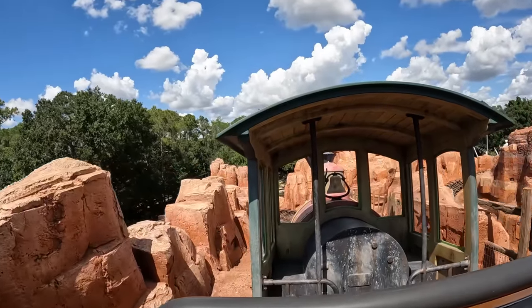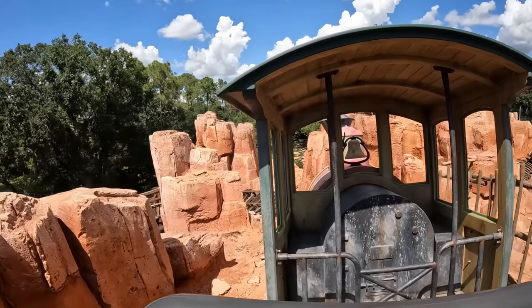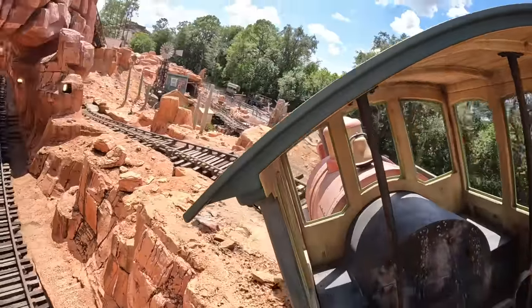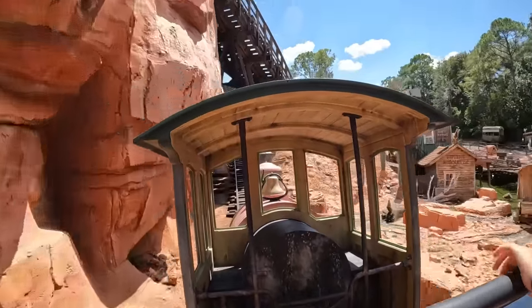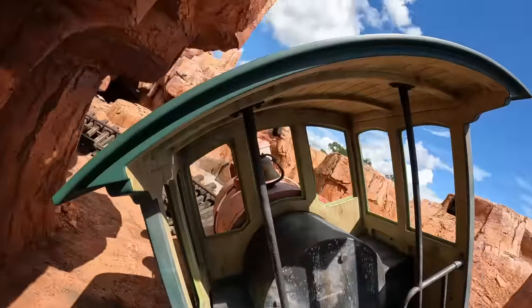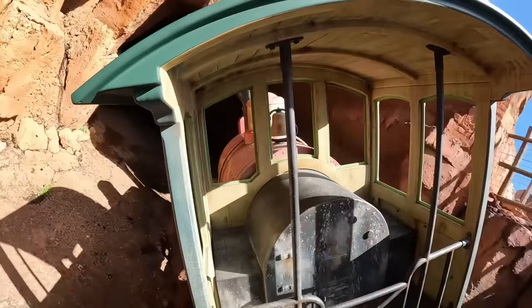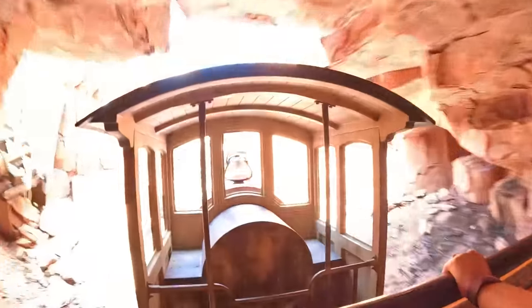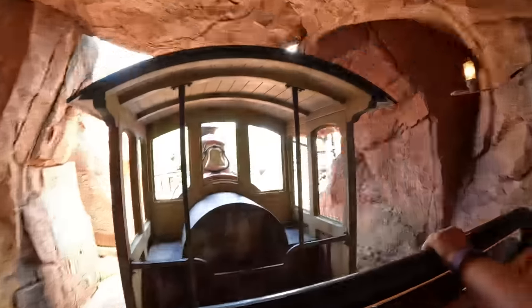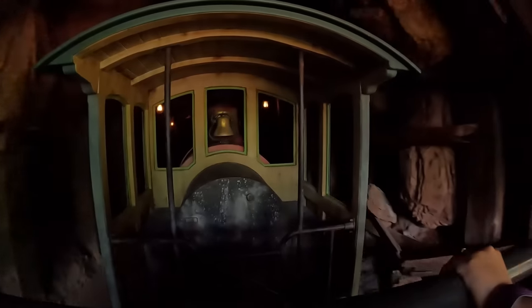You're always quite slow coming off the lift here at the front, but it does speed up quite a bit. Oh, look at this. Is that we're going to stall? And then we'll speed up. Woo! Best part of the ride! There's always a good one at the front. Oh, it's the wildest ride in the wilderness after all.